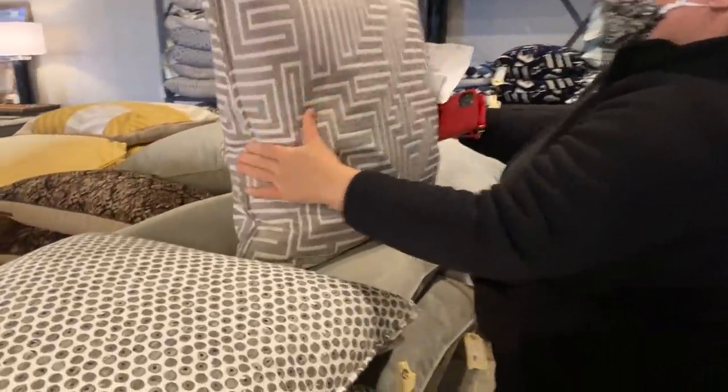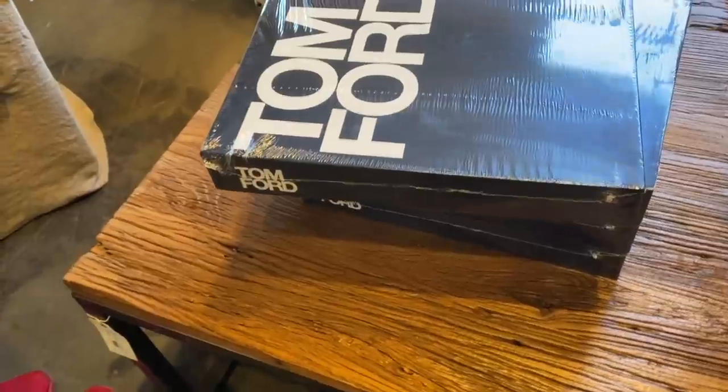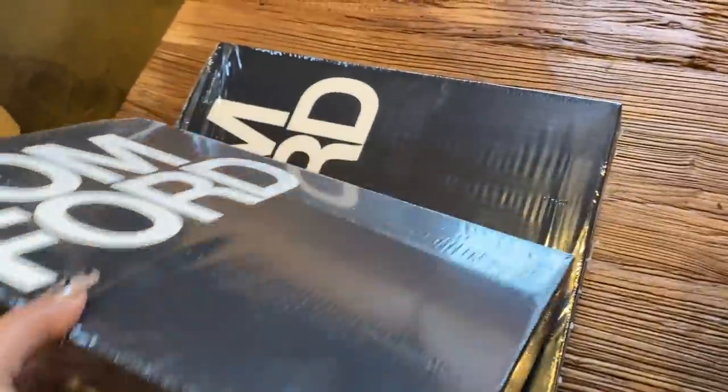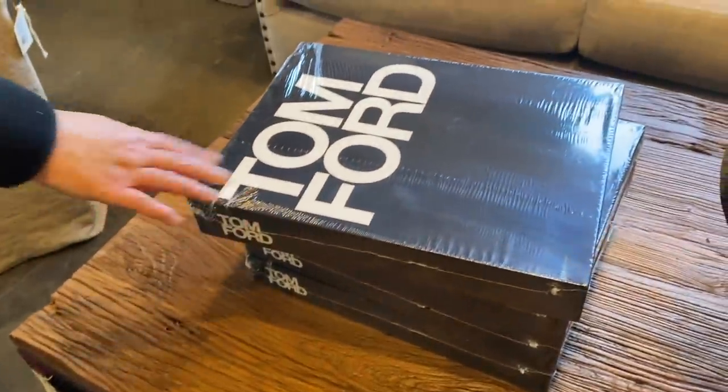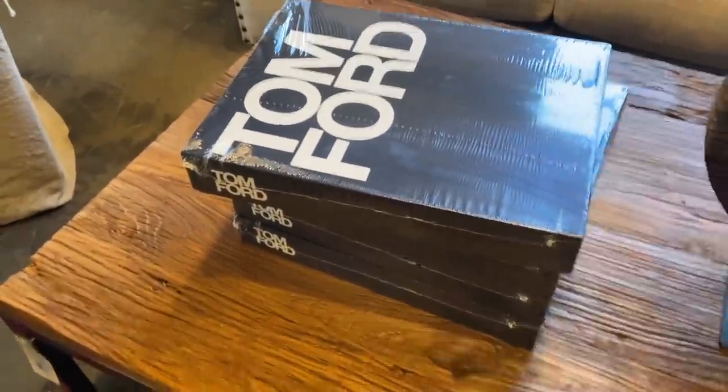Cause that's what I'm really going for. Get this one. That's cute. Oh, but I like the other one better. I like this one. Yeah, that one. It's 140. I guess I can come back when I get the pillows. Do you always have these?